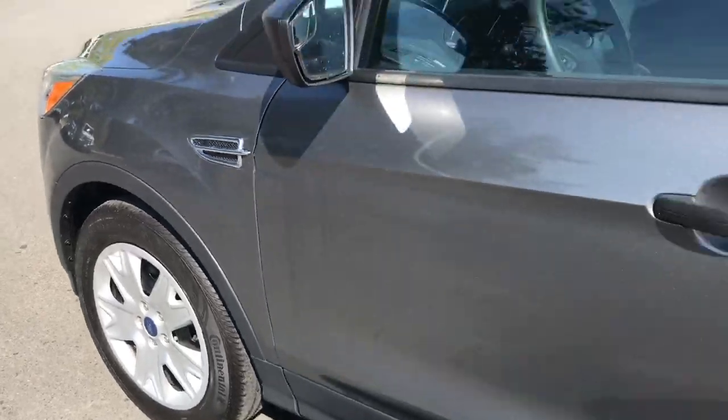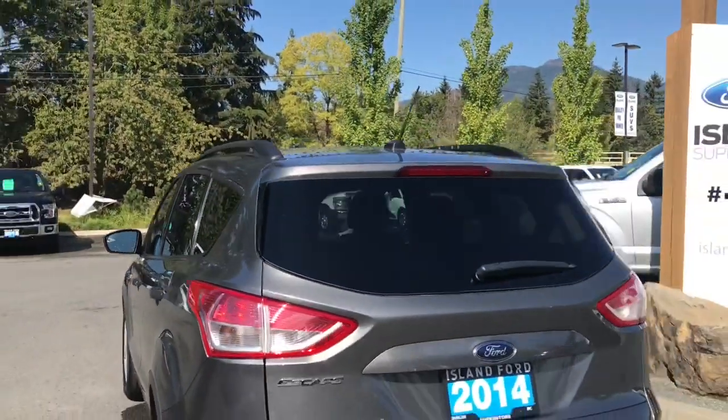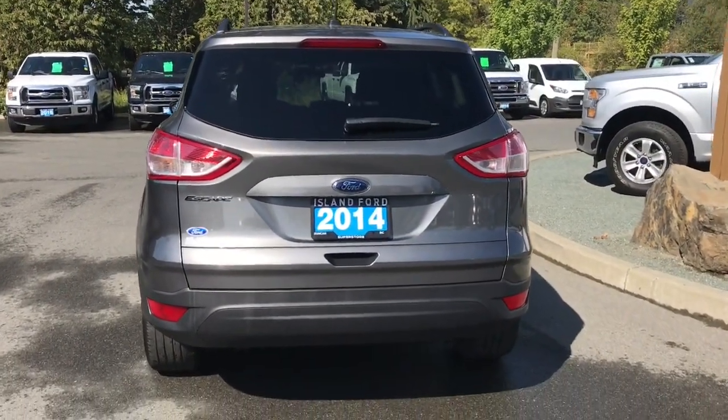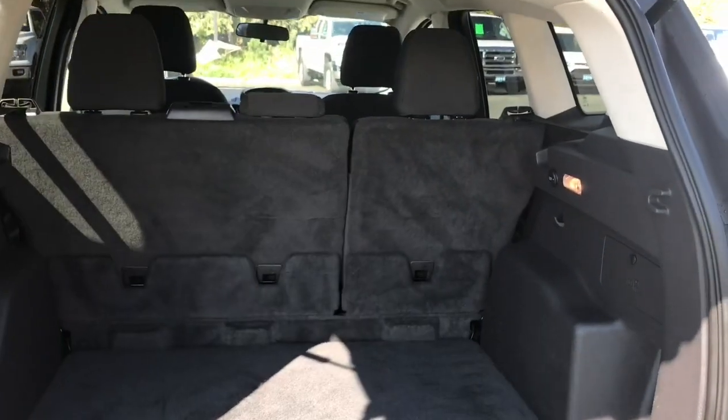17-inch wheels, body colored door handle, roof rails. The back hatch has a little bit of a spoiler and a windshield wiper, and then when you're ready to open up that hatch, all you have to do is put your hand in the handle underneath and it'll lift right up. Inside it's nice and roomy and carpeted.